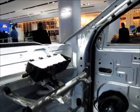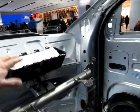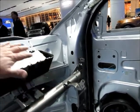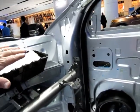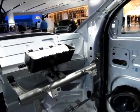You want to know what's behind your IP, your instrument panel? Right behind, there's your airbag. Your IP would actually cover this right here. There'll be a split seam right there. You can barely see it, and that will break open, and the airbag will come out. So that's basically what you have.